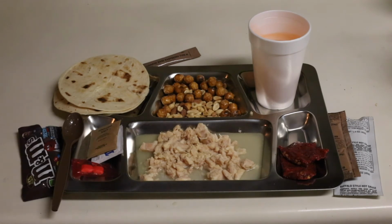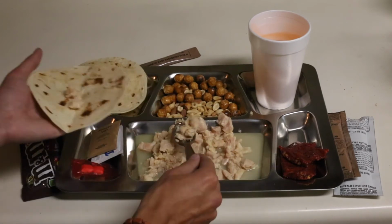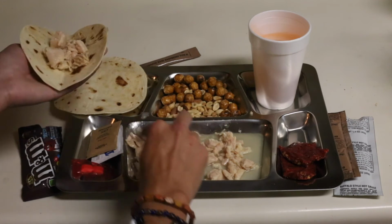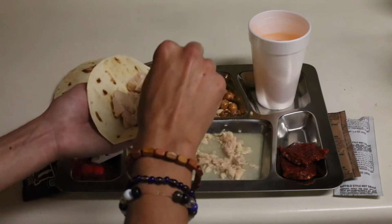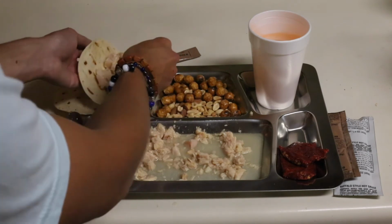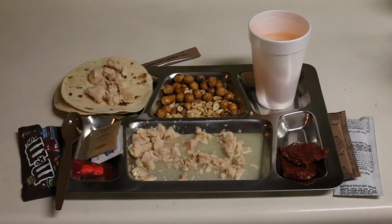Could definitely use some more flavor. It's very bland, but it's just white chicken according to the packaging. So we're gonna throw this into some tortillas, make some tacos. Wow, I'm gonna use up almost all the chicken just trying to make one taco. Some of it's very fine, almost lost in the sauce there. There we go, that should be enough. Let's set that over there for a second. Oh wow, is that leaking through the tortilla? Gee whiz. Wipe that off.